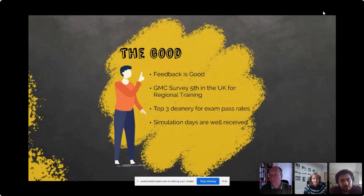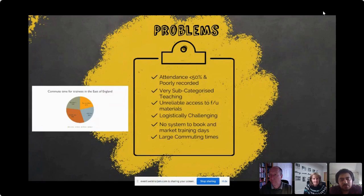But what we did notice was that even though feedback was really good from those live face-to-face training sessions, not even half of the trainees could get there. And that was because there was a lot of commuting time. Training day started at a very unholy hour, usually right in the middle of rush hour. You had to pay for parking, you had to pay for your own lunches. And also getting a venue sorted out was an absolute nightmare in an already quite packed out hospital.